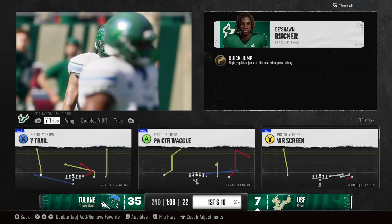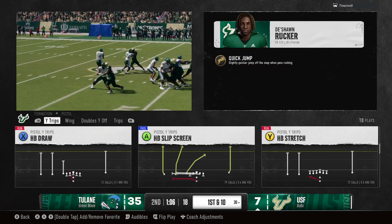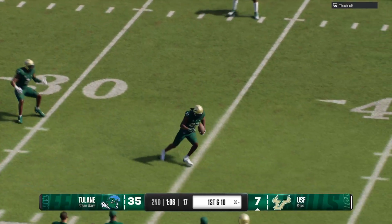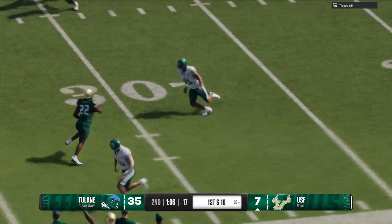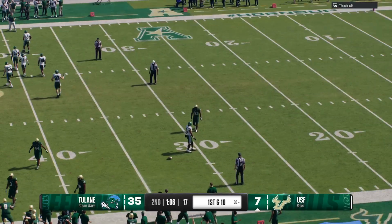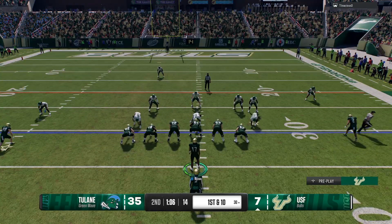And we know turnover margin is a huge part of winning ball games. Interception number 2. This quarterback has to do a better job taking care of the football. Don't force it. Take the high completion percentage stuff. Don't always try to go for the big play. And now the offense will come onto the field again.